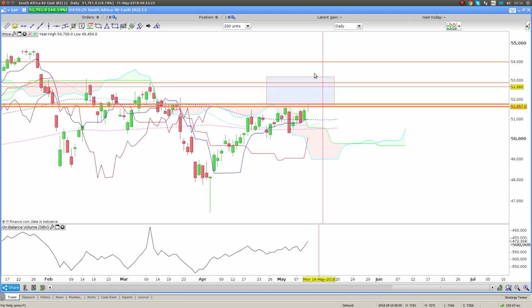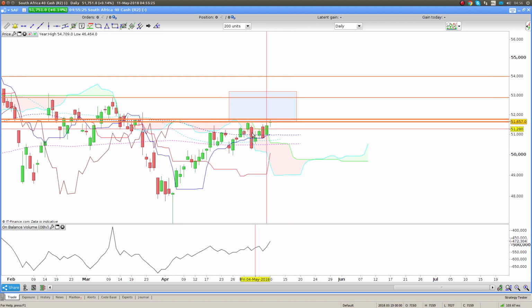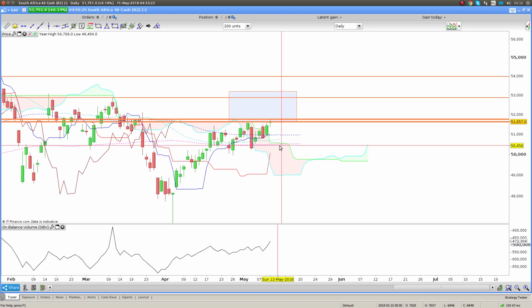So guys, that's the picture, and as a summary, we're looking for longs, from the gap close or any price action within that range that was formed yesterday.